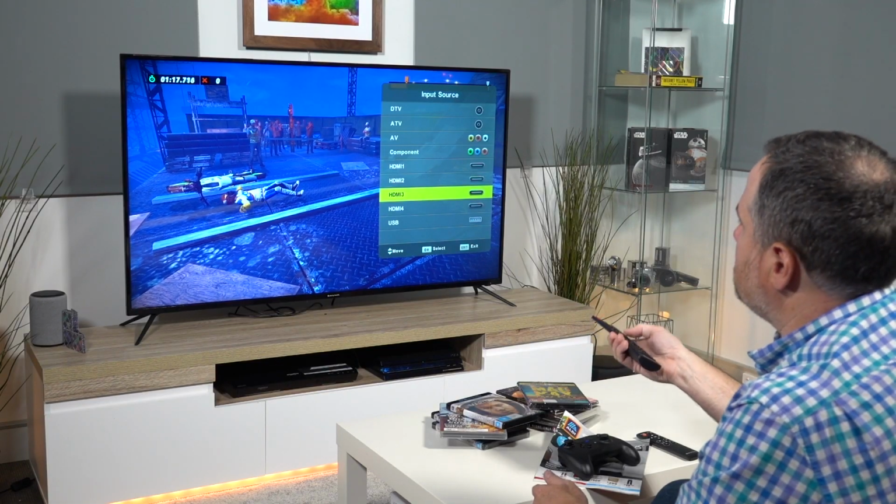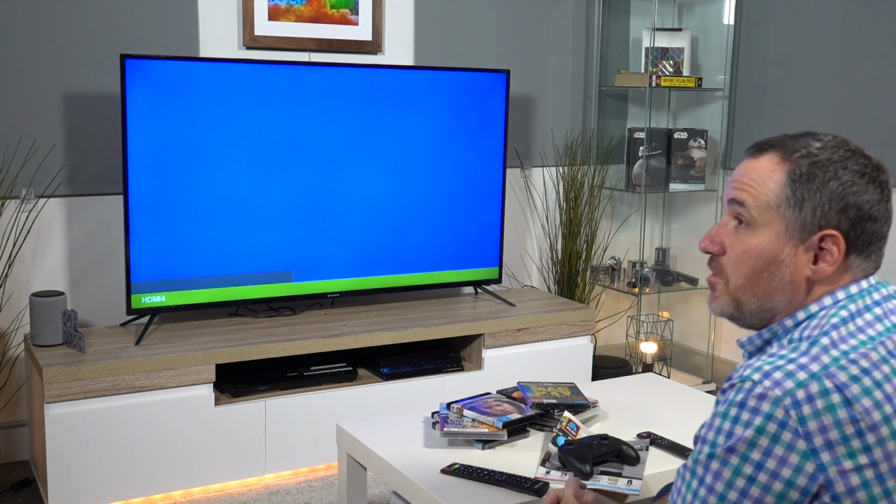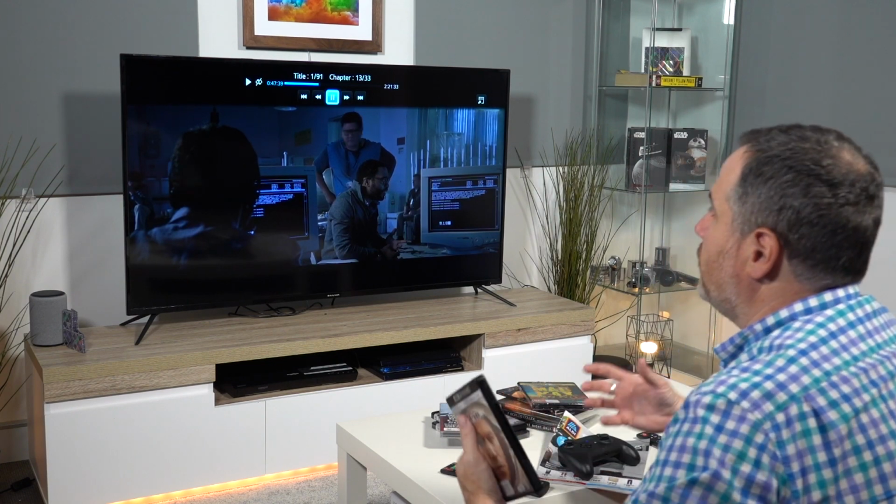But really, the number one thing I do when I'm testing a television, I switch over to the 4K Blu-ray player, and I just absolutely love watching Matt Damon's The Martian. Now, the thing about this program is, there's a lot of darks in it, but there's also some really vibrant orange on Mars. There's some real intricate detail, and I think that's a really good measure of a television.